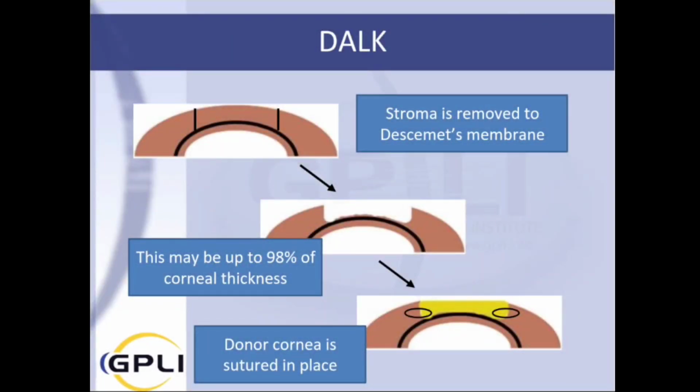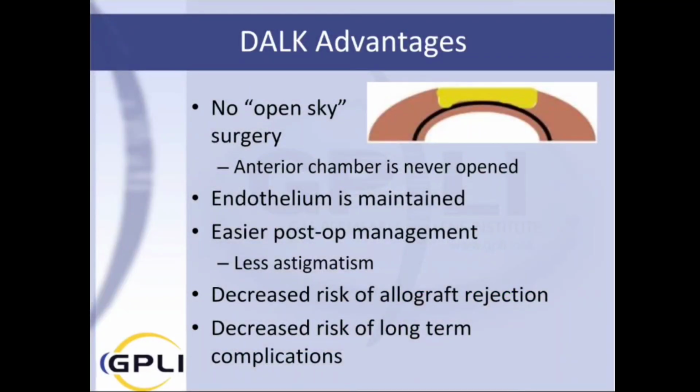During the DALK procedure, the stroma is removed up to Descemet's membrane, which is up to 98% of the depth of the cornea. Donor tissue is then placed in the bed of the cornea and sutured in place. Advantages of the DALK procedure include no open sky surgery, meaning that the anterior chamber is never opened. The endothelium is maintained. There is easier post-op management and less astigmatism. There is a decreased risk of allograft rejection and decreased risk of long-term complications.